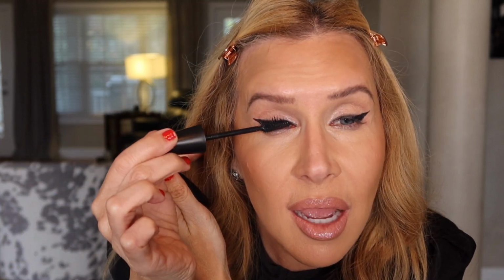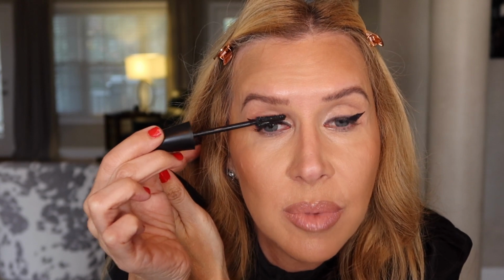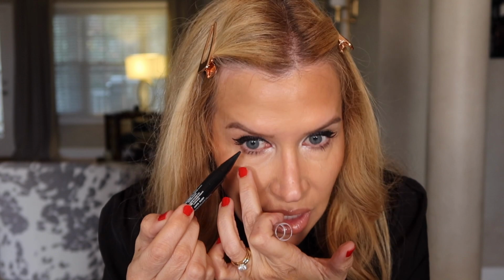Okay, and I'm going to do my mascara before I put on my eyelashes. Do it either way, but I find this is most of the time easier for me. So there is the mascara. You see how good it does all on its own. But I think what I'm going to do is take a little bit of the black liner and just do it right here on this corner, just to kind of meet up with the wing. See how it kind of lifts the eyes and brings everything together.